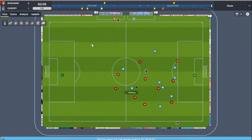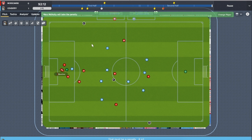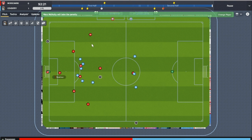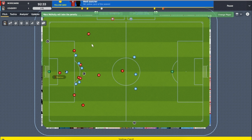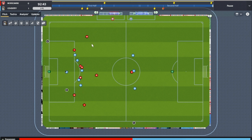And Reece Nelson wins it back, finds McNulty. He goes over the top to Clark Harris again, and this is the third time he's been upended. Balls end up in the back of the net anyway. Butcher's in big trouble. That has to be a red card. He's in on goal. He's about to shoot. Hurry up, referee. Brandish that card. I know it's 92 minutes in, but wow. Wow.